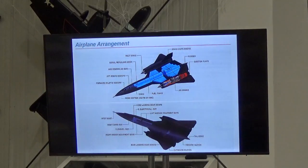Configuration of the fuel tanks and mission bays. The airplane had 11 different places we could carry stuff, including a nose. We could have a radar nose, or we could have an OBC nose. But then we had other bays on the airplane that we could carry stuff internally.